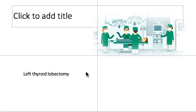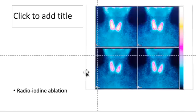Now, who are the people who can get radioiodine ablation? As I said earlier, if the nodule is not very big, a small toxic solitary nodule, you can do radioiodine ablation. So a person coming with a toxic solitary nodule, you initially start on medical management, and then later, if the nodule is not very big, you can do radioiodine ablation.